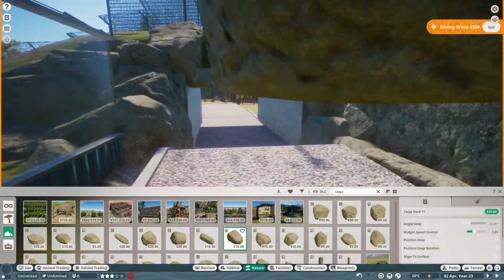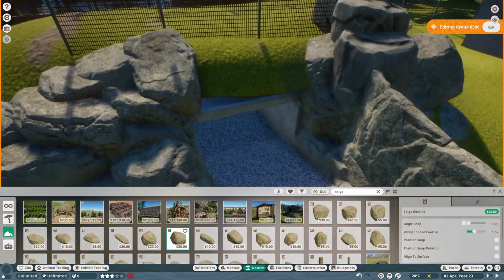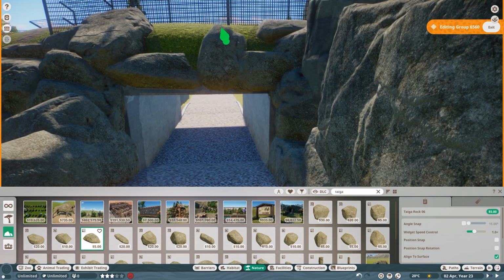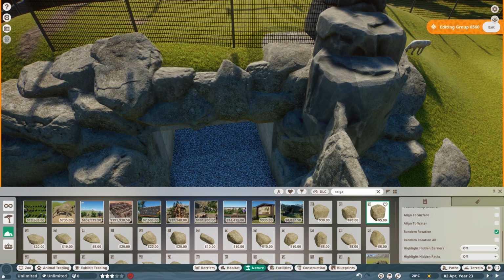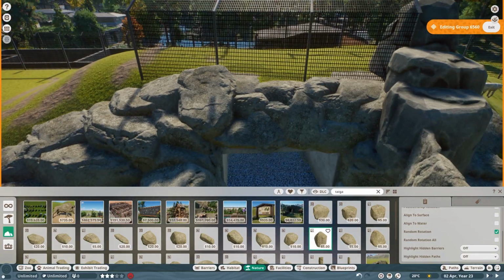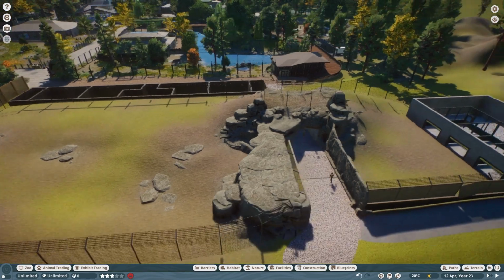It was not looking great at first, but I find that's usually how it goes. I have a fully formed picture in my head, and then I put it in Planet Zoo and I'm like, what is this? This is not working. And then the more time you spend on it, obviously the better it gets. So the more rocks there are, I find, the better it looks. Unfortunately, because that takes a really long time.